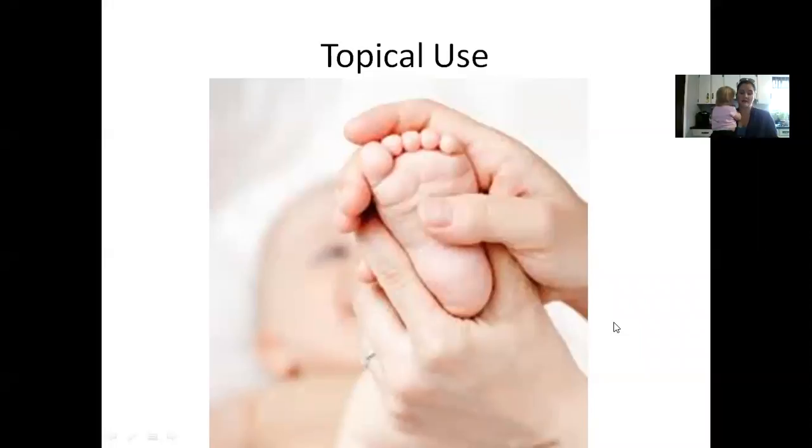When I use essential oils on babies topically, I recommend using 1 drop of essential oil in a 10 milliliter roller bottle, and then top it up with fractionated coconut oil. You can also make a lotion or a salve using 1 drop of essential oil to 2 teaspoons of the carrier.